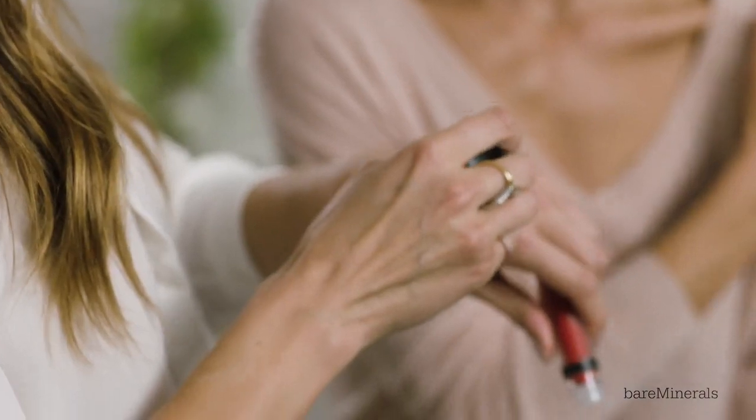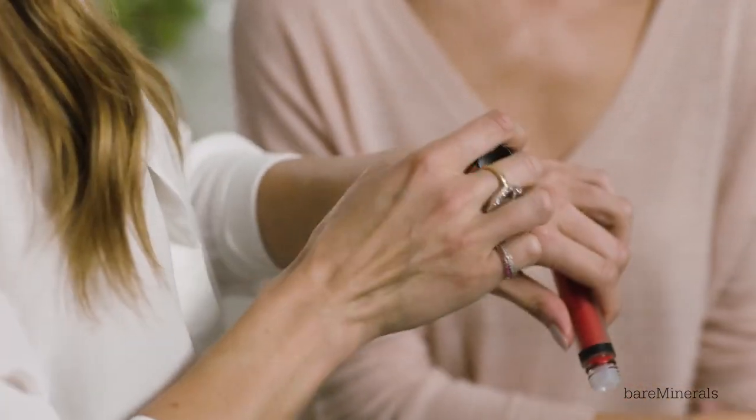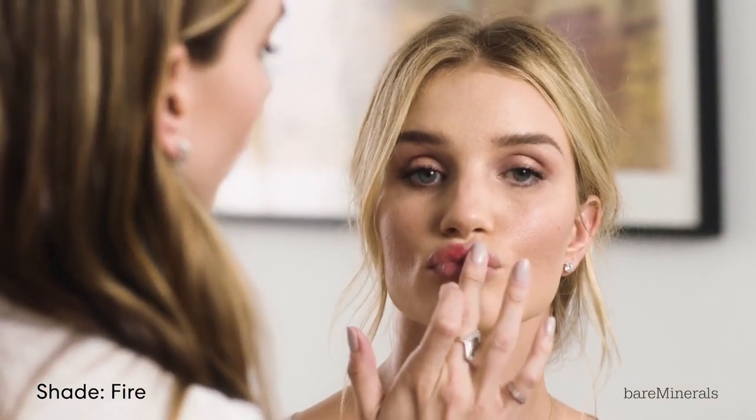So we were playing with this earlier. What do you think? I like it. I'm using the color Fire on you, which looks crazy on my hand, but we're going to diffuse it into your lip and make it a little more bitten. This is a matte finish, and it has vitamin C and E, so it's really nourishing for your lips as well. I prefer putting it on with my fingers because then it's more of a diffused look. So you can go outside the lines a little bit, but it looks really natural.